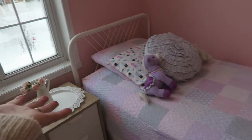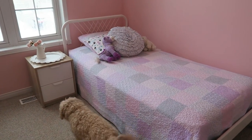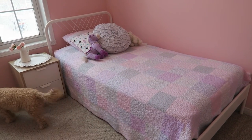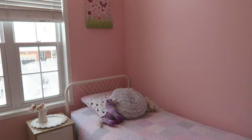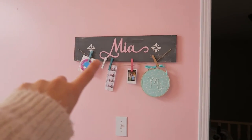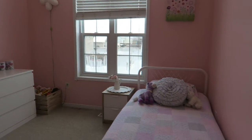And then here is her bed. So it's just a very simple bed frame. It's actually metal, and she already had this bedding. She's had this bedding for a couple years or so. So we just kind of tied it all in together. That picture was already there. Our friends made us that sweet little Mia sign there. This is her beautiful fresh room.